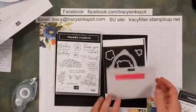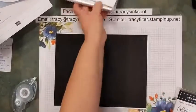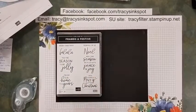This bundle will continue on into the next mini catalog, so keep an eye out for that then, but you can order it starting November 1st, in addition to a bonus stamp set called Framed and Festive.